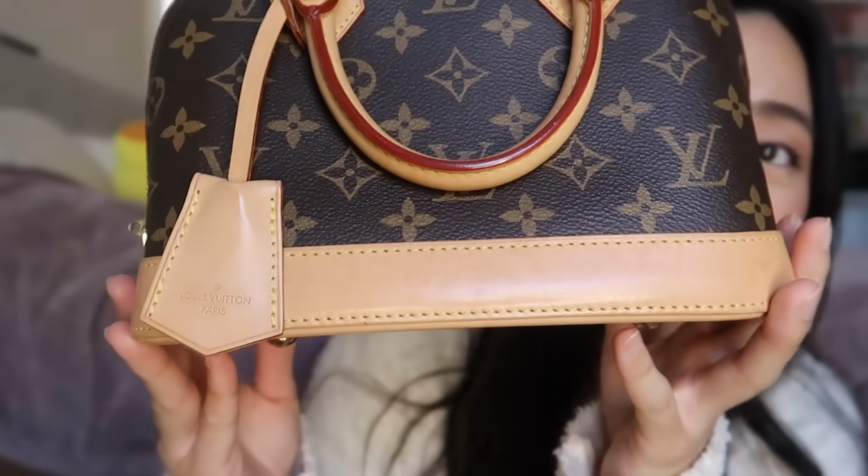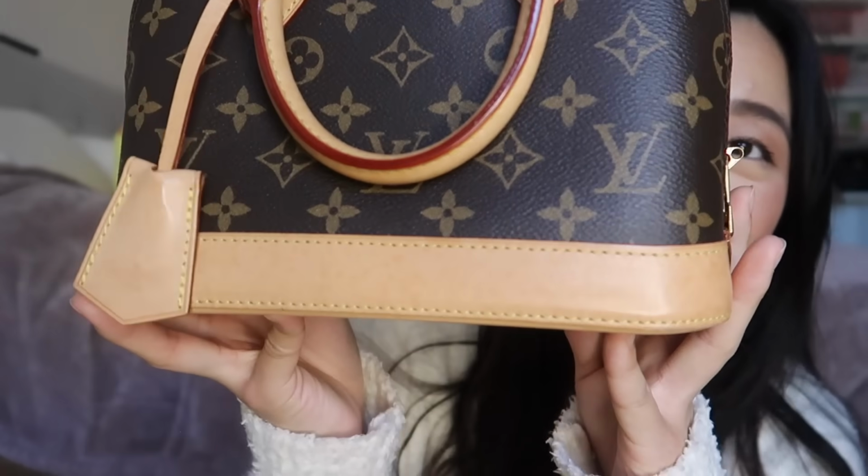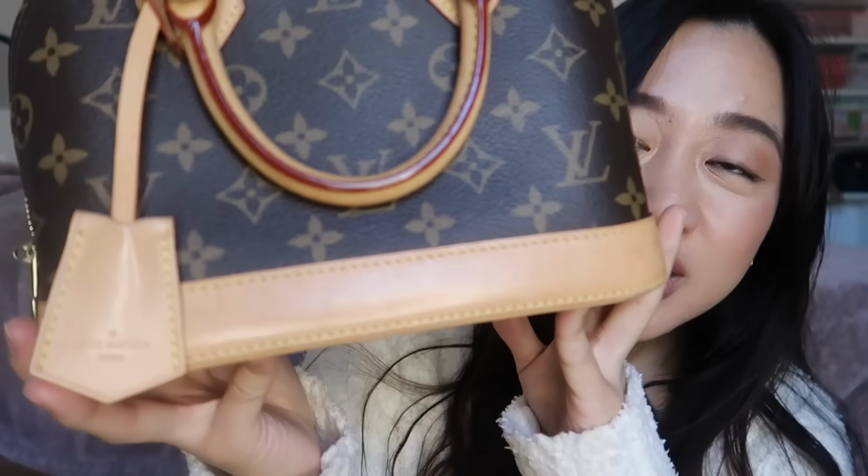The first week that I got my Alma BB, I was stupid back then. I didn't know better. That Vachetta, I just thought this bag was indestructible against rain. Idiot. So mine does have pretty bad water damage on the bottom. You could clearly see this part. This bag was fresh out the box, okay, and it was sprinkling one day. I think I was going to get sushi or something, and when I got back home I was like, oh, I thought it would just evaporate, right, the water droplets, but no, it's left pretty bad water damage stains.